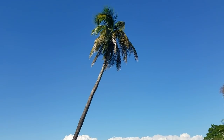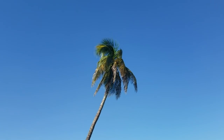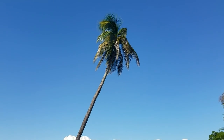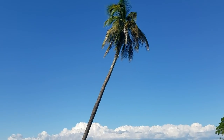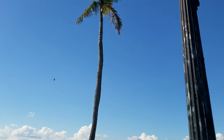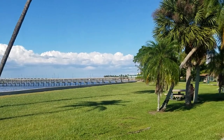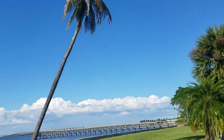And as palms get older, they tend to be a little bit weaker when they get way beyond their mature age. So I would imagine this palm looks like it's a little bit older than the other one. I would say it's from the 60s or 70s, and this is probably from the 70s or so. It's really hard to date it unless you have pictures of this park from back then, which may not even exist. This park may not have even been here. These may have just been rogue coconuts growing here.